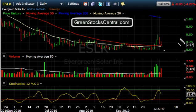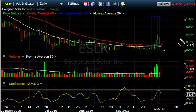I want to take a look at Evergreen Solar today. We had a nice big surge last week with real good buy volume. You see the green bars there, that indicates buy volume is right around double the average. You can see the average line in white right there, so we're probably double to a little bit more than the average on the buy side. That's a real good indication of strong demand in the stock over the past several days.